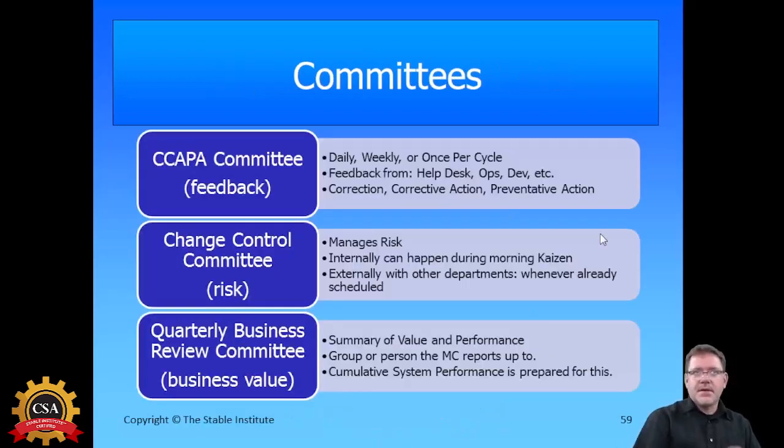The three committees I talked about, there's three total. The Kata committee I talked about really is a champion by the help desk. The change control committee should be department-wide. And then a quarterly business review meeting. This is something that usually just the Master Chief goes to. This is their quarterly business review that most companies have with senior management. Part of that is reporting on maybe their balanced scorecard or something like that. Part of what they can bring to the table in that meeting is a chart showing how things are going in a stable environment. And we'll show you what those charts look like.